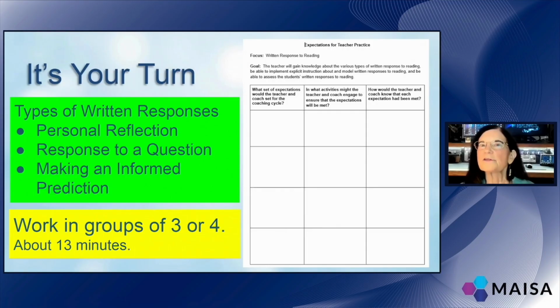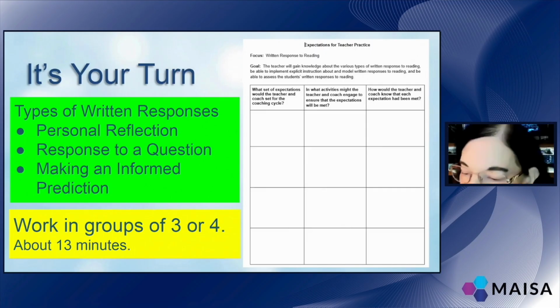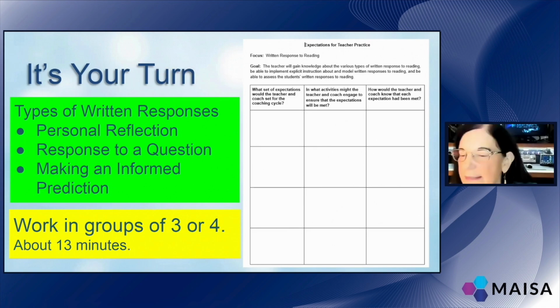So what we would like you to do is say, what expectations would the teacher and coach set to make sure that the teacher feels confident in implementing instruction around written responses? And what would those activities be? And how would you know if the teacher had mastered the skills that you set out under the expectations? So we're going to give you a little bit of time to work in your groups, maybe about, it says 13 minutes, but we're going to give you perhaps 10 minutes.